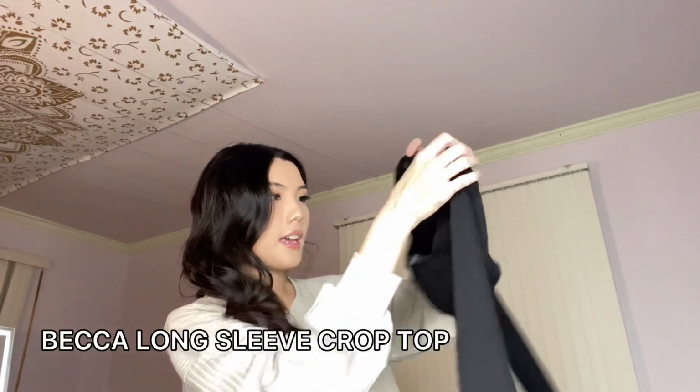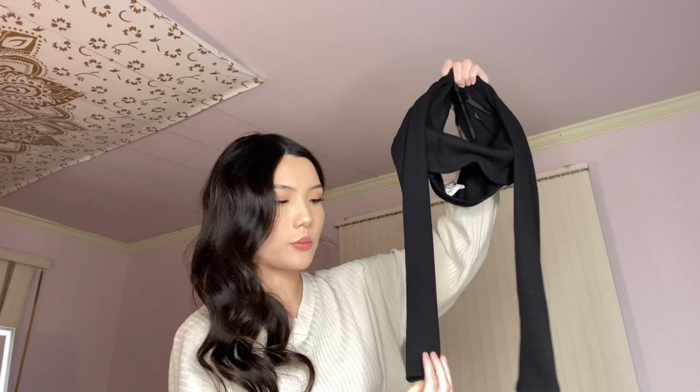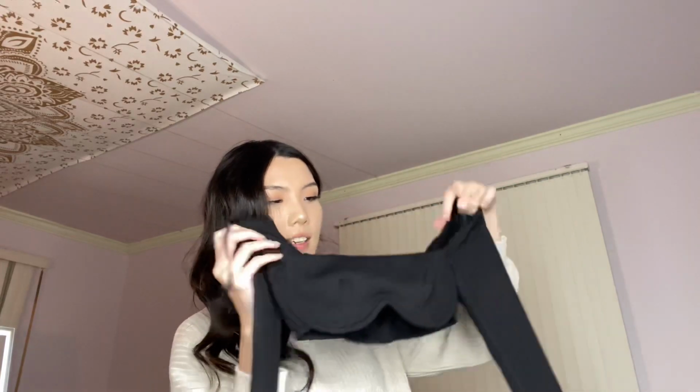Coming up next, we have this really cute top, and I think it is wired. Yeah, it's definitely wired on the bottom, and the material is really good too. It's quite thick, and shall we try it on?